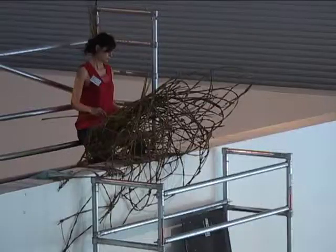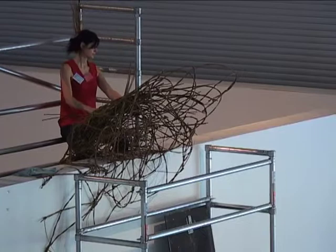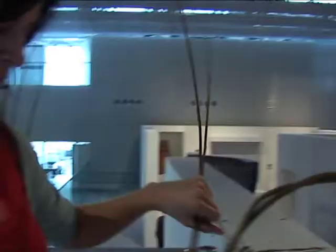The piece of work will take me about a week to make, but it's made out of willow, Somerset willow, a variety called Flanders Red, which has a beautiful waxy texture and feeling. And the whole thing has been constructed here.